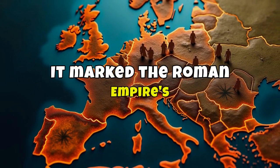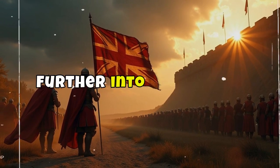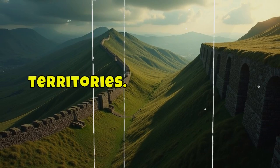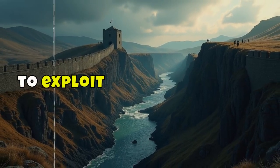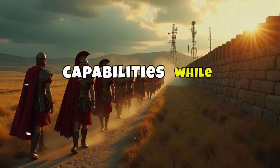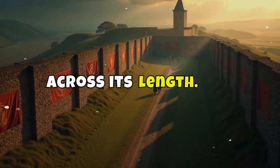It marked the Roman Empire's most ambitious attempt to push its boundaries further into the British Isles, asserting control over newly conquered territories. Strategically, the wall was positioned to exploit natural features, enhancing its defensive capabilities while facilitating easier patrol and communication across its length.